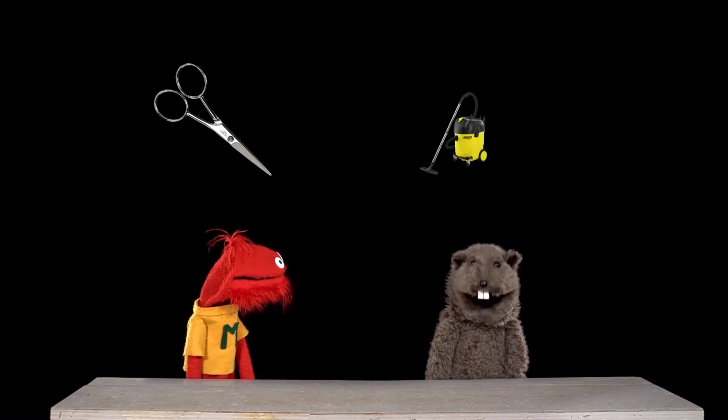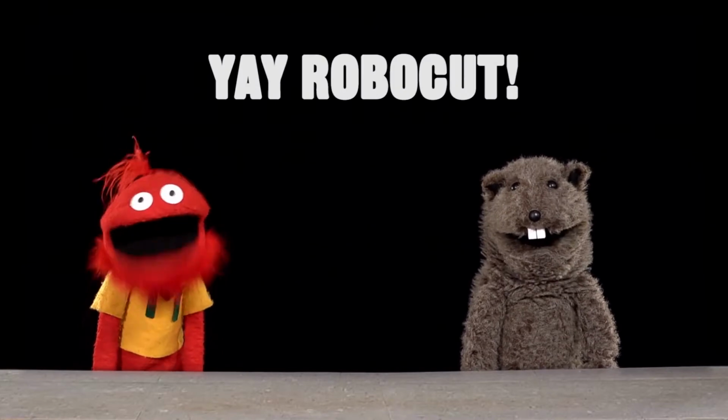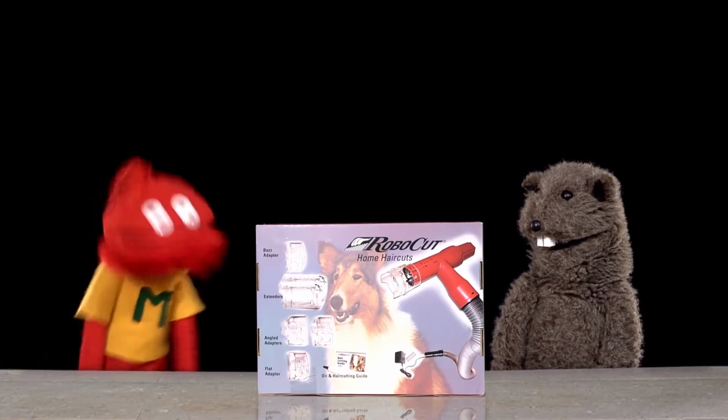Wanted to cut your hair with a vacuum cleaner in the comfort of your own home? If the answer is yes, RoboCut is for you! Spinning blades and vacuum suction, woohoo!